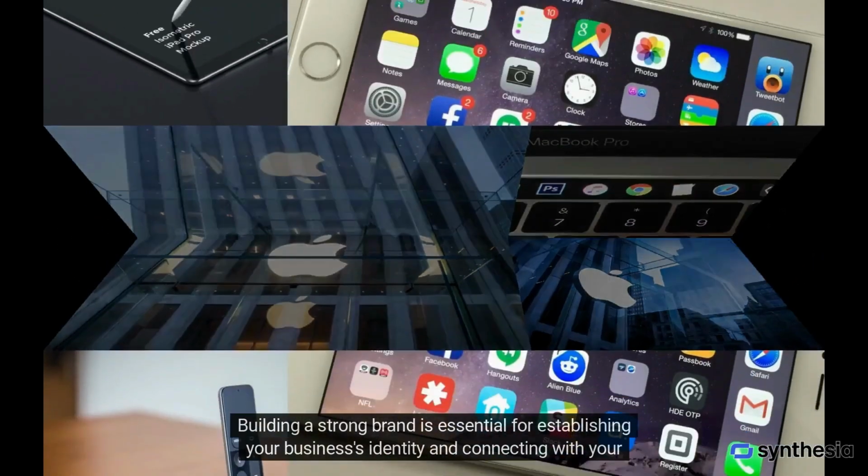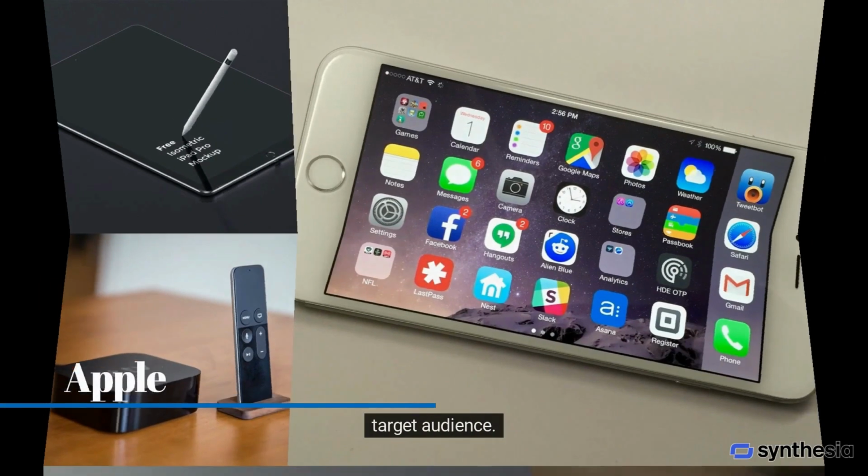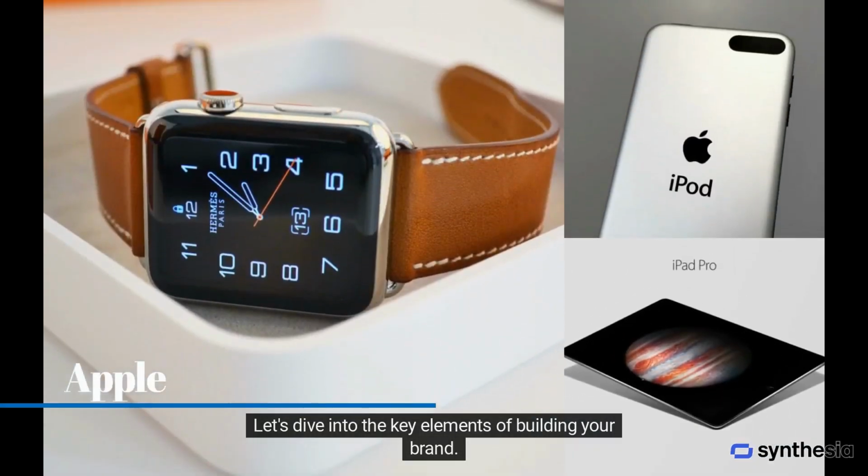Building a strong brand is essential for establishing your business's identity and connecting with your target audience. A well-crafted brand sets you apart from competitors and creates a lasting impression. Let's dive into the key elements of building your brand.